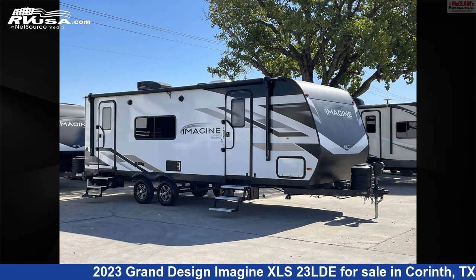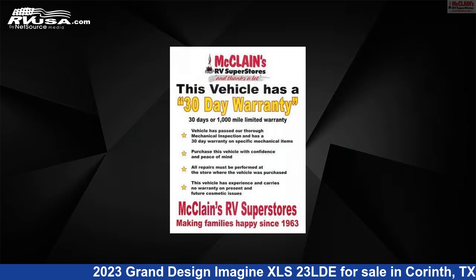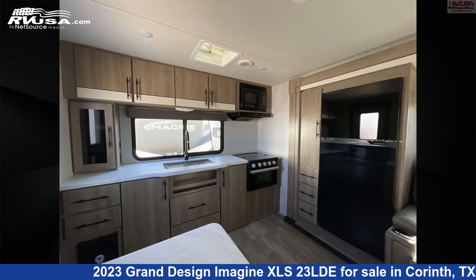This 2023 Grand Design Imagine XLS 23 LDE is a travel trailer RV. It is located in Corinth, Texas, 76210 and is offered for sale by McClain's RV Superstore.